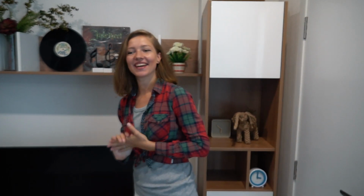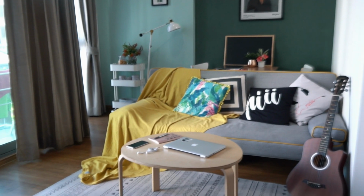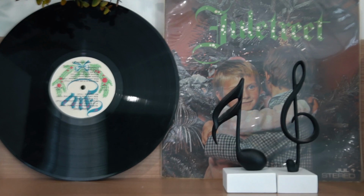Yes. And in front of it we have such a cozy and comfortable couch with a small table. You can see that this fancy interior is decorated with such a musician touch, because we have a guitar here and some decor which is related to this topic.